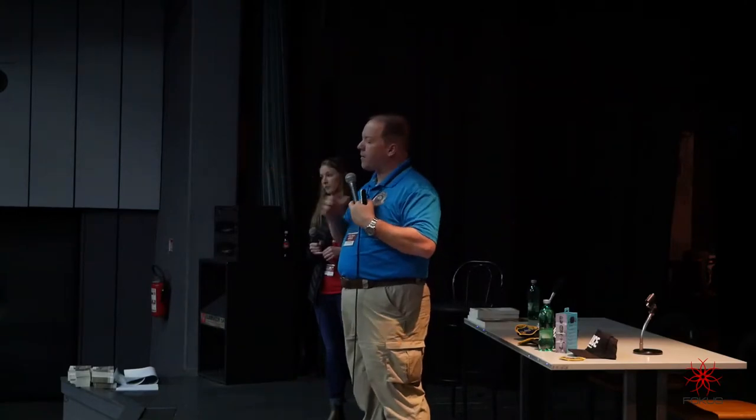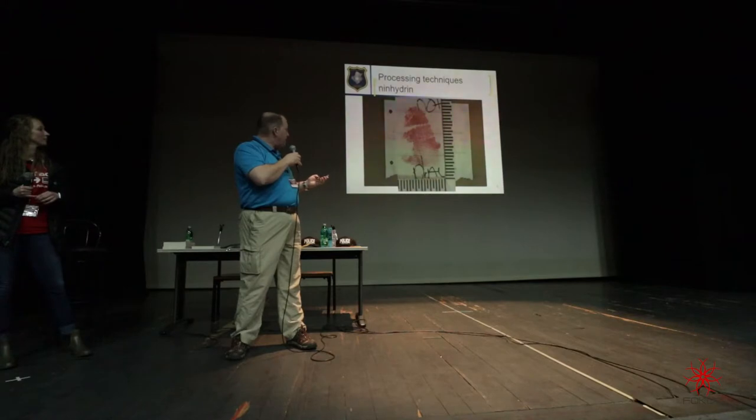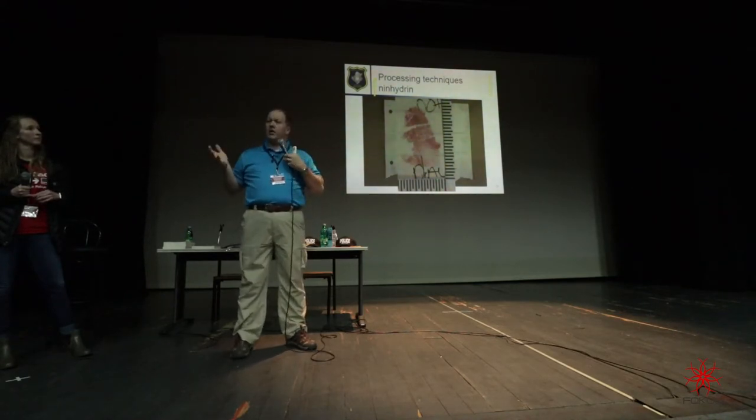Like this is called bifurcation. So we try to find this detail. Then if we have a suspect, we can compare this to a suspect's fingerprint. We'll take a close-up photograph with a measuring device we call a scale, and that way we know the size of that particular print. And then we have a computer system called AFIS. AFIS is the Automated Fingerprint Identification System.